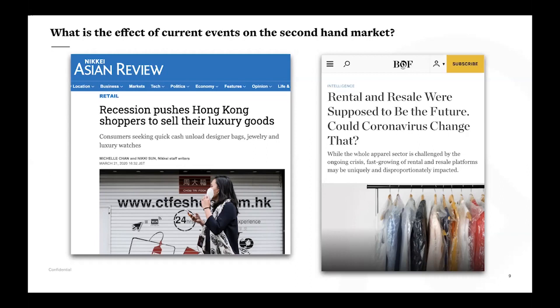But I think the global context will emphasize the need to rationalize our consumer behaviors and the way we consume fashion in general. And this is only going to increase the traffic and dynamic on this market. So my perception of what's going on is that this is a great opportunity, which is ahead of us.